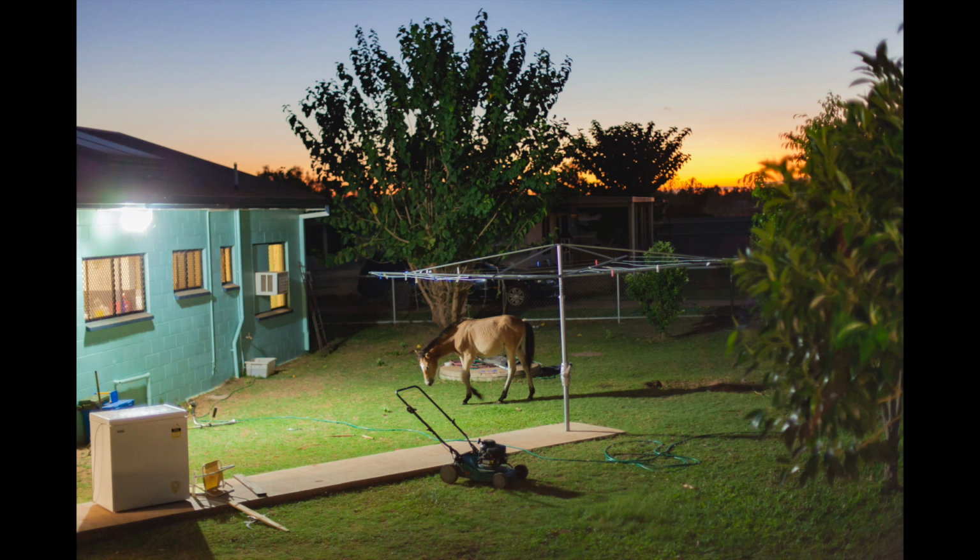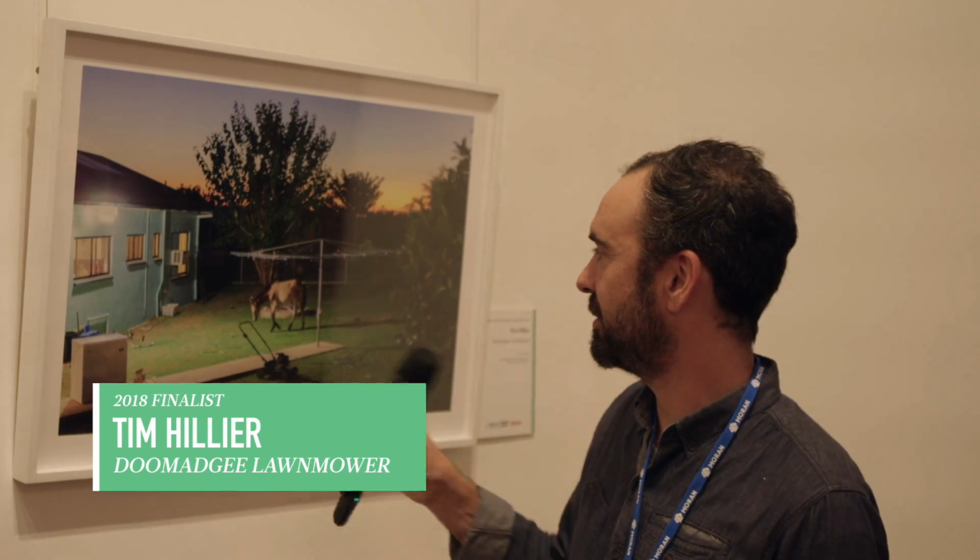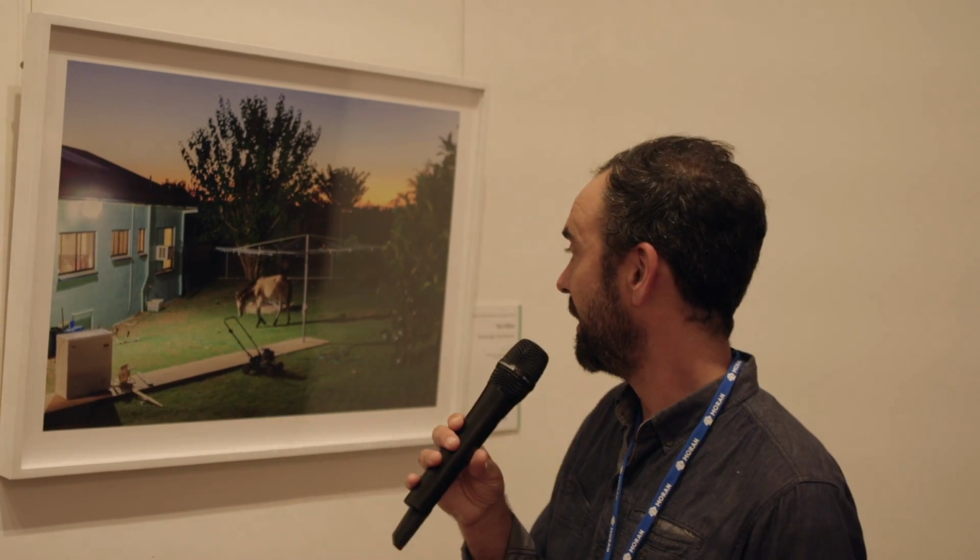This is from Doomadgee in far north Queensland, or Gulf Country. I guess it's a photo I forgot about for a long time, and then I looked back at it. I think I showed someone and they were like, oh, there's two lawnmowers, the horse and the lawnmower.